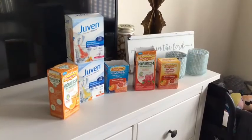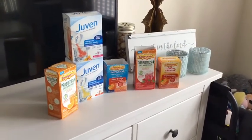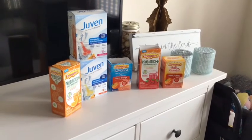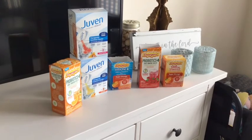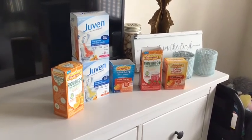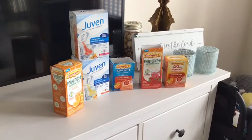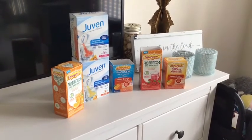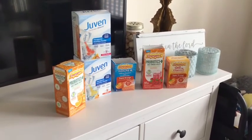These are also things that I started before my surgery. The immune C and the probiotics I started maybe 2 weeks before my surgery, as well as the vitamin C. My son, my baby, actually got sick with the flu, and so I started doubling up on these things because I was scared to get sick myself.